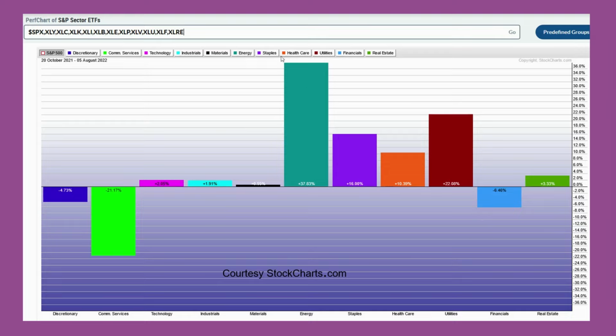So if we look at the strongest sectors, healthcare, and then we have utilities, and we've got staples here, and we also have, let's see, no, wait, I think I got those backwards. Sorry about that. We have energy and staples and healthcare and utilities in that order. So you can see how strong the energy markets have been. These have been moving up for some time now, and then staples, healthcare is just kind of starting to come up now, and utilities has also been moving for some time.